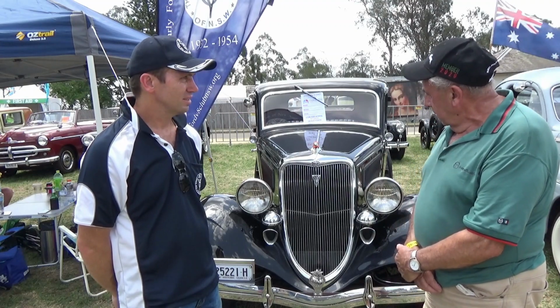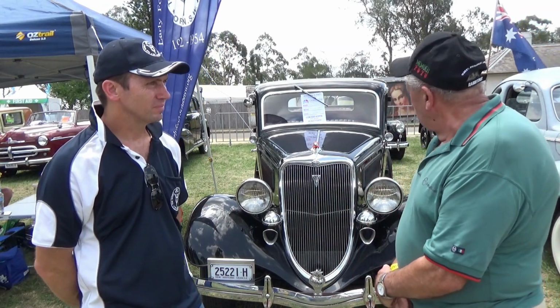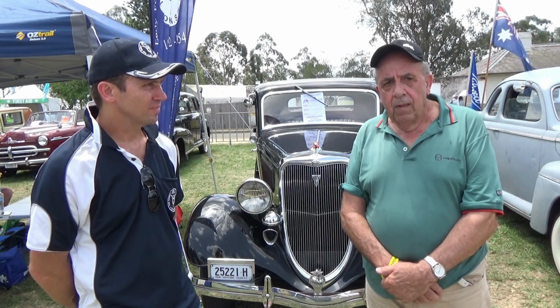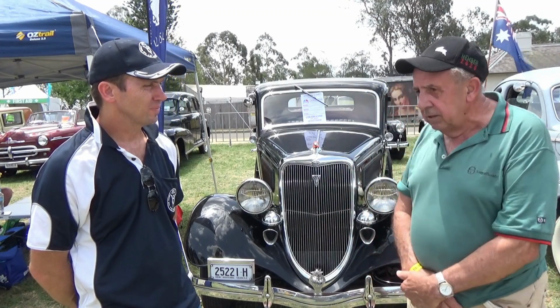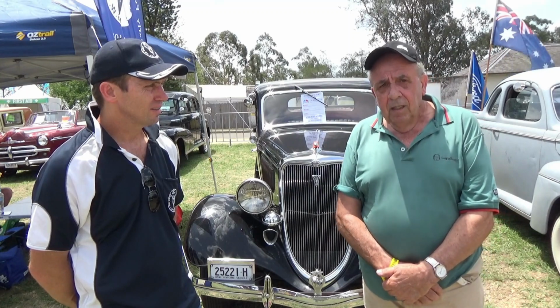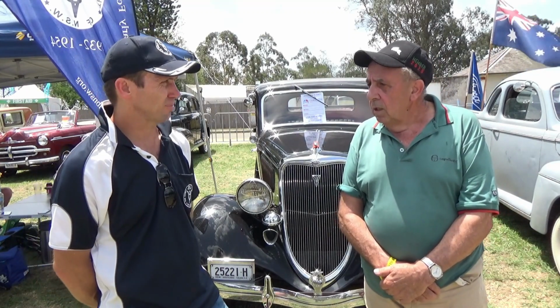I've never resprayed it. The body's as was when I got it. It's got a few chips and things in it, but everything's completely original. The motor's been redone, and that's the story on that. And the interest in early Fords goes back years.